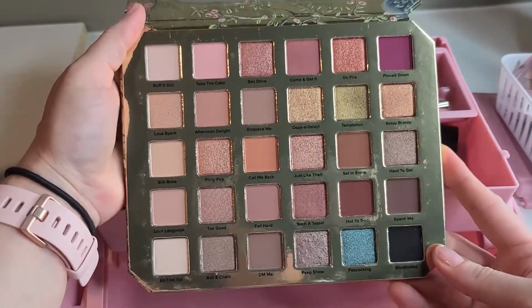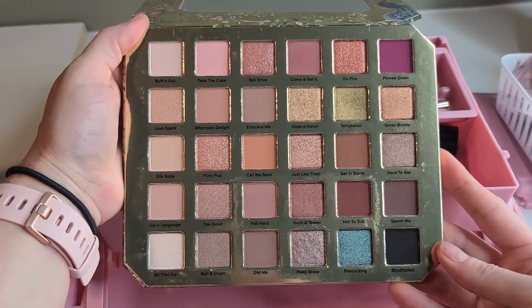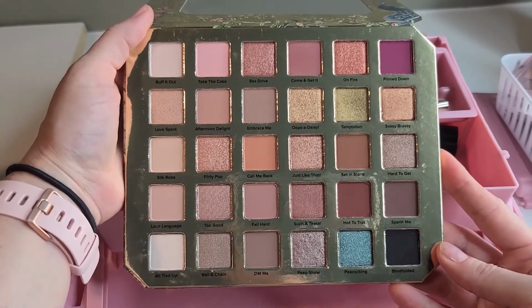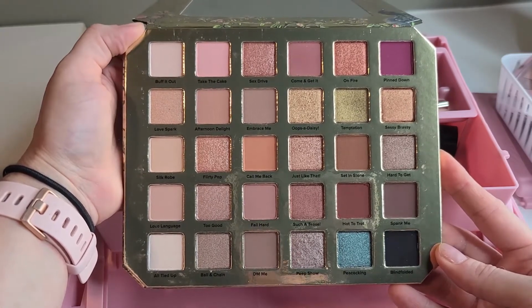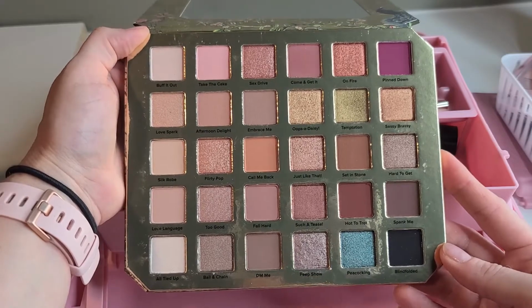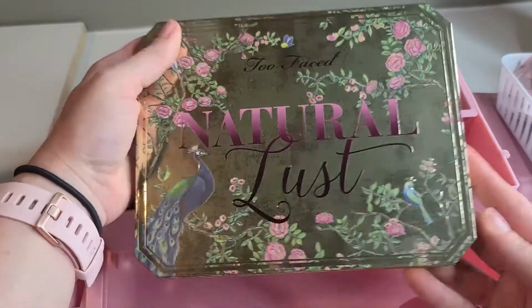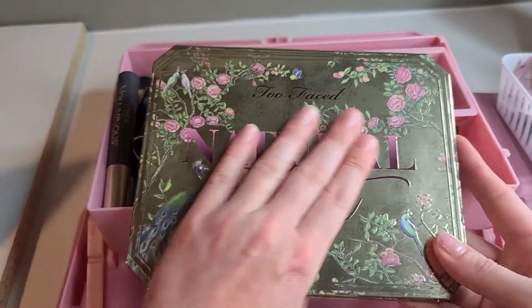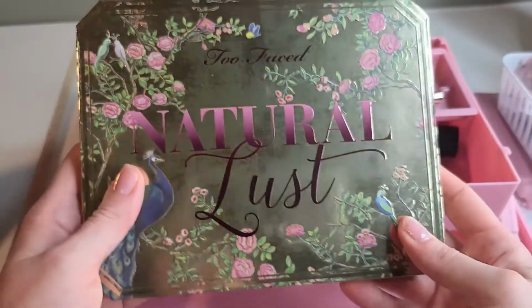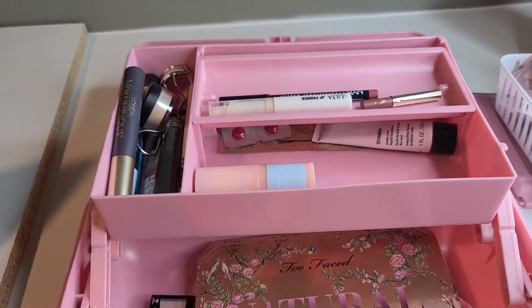I think this is something that's going to work really well for me at work because it's just so neutral, but it has a really pretty sparkle to it, which I like to still put all over my lid. And I'm really, really excited to play around with this and really get familiar with this palette. But I mainly wanted it, honestly, for the packaging, but I do love the fact that it's more of a neutral palette and has those shimmers. So that is the first thing coming in to try.